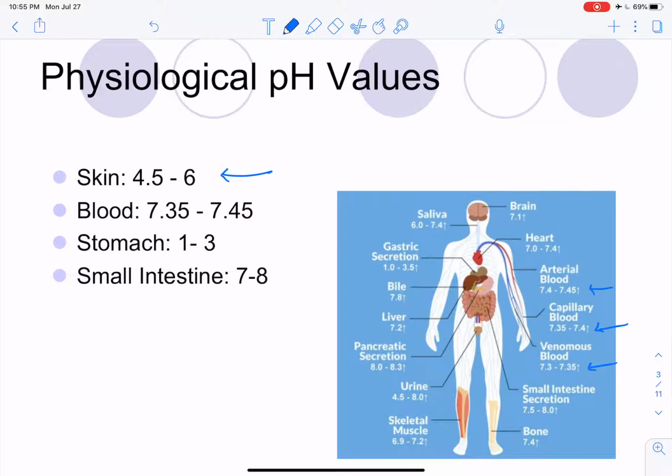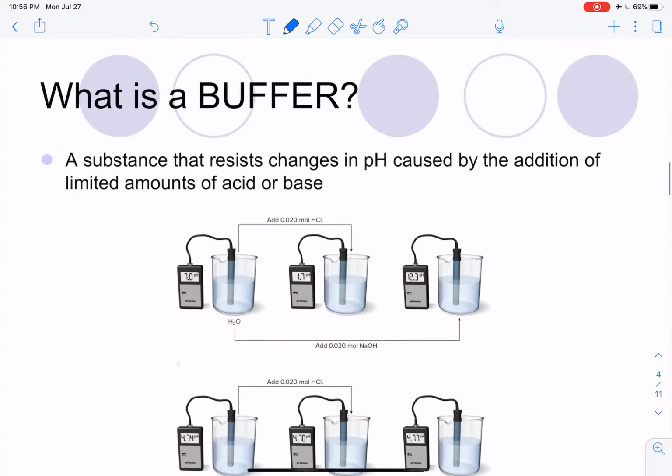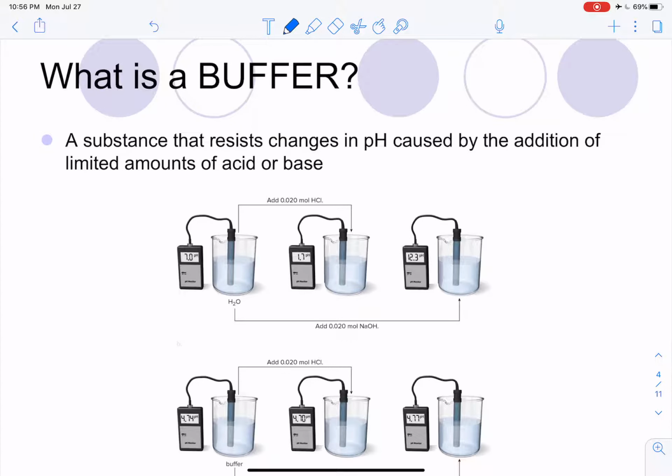Okay, so how do we keep these pH values stable so we don't have problems around our body? Well, the body's pretty good at that, and it uses different buffering systems. But first, what's a buffer? A buffer is a substance that's going to resist a change in pH. So it helps out the system by keeping the pH pretty stable. Usually it can keep the pH stable when there's an addition of a little bit of acid or base. But obviously, if you overwhelm the system with acid or base, then the pH will change a whole lot.